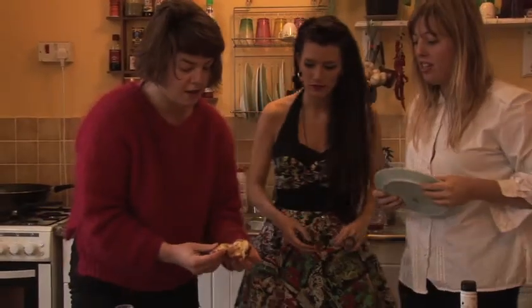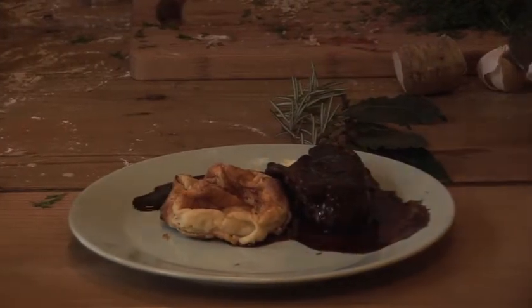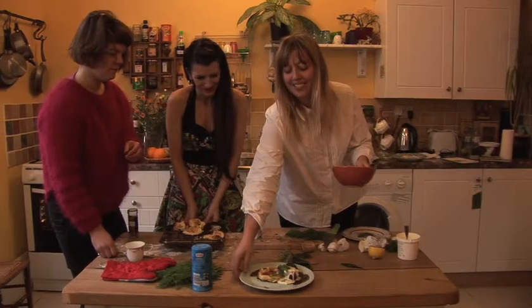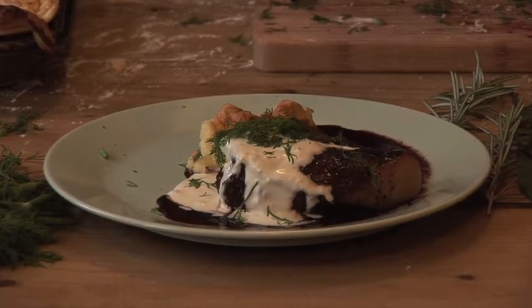So that's how, just checking it. Crispy on the outside and soft inside. Oh wow, that's delicious. Really? Quite salty. I'm gonna add the jus. And we're gonna finish it with a bit of dill as well. And that's steak Yorkshire pudding. Would you like to try some?